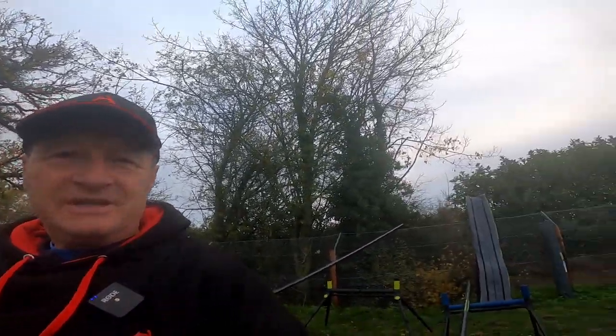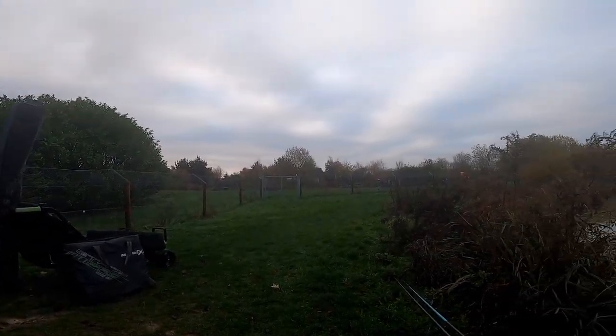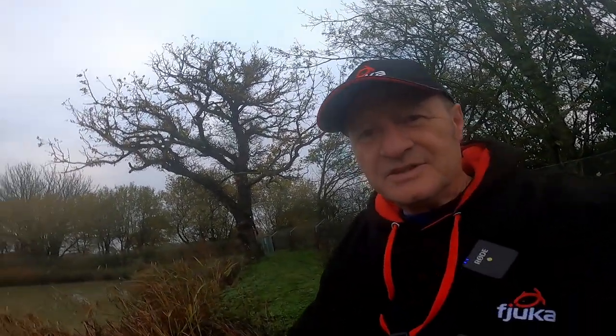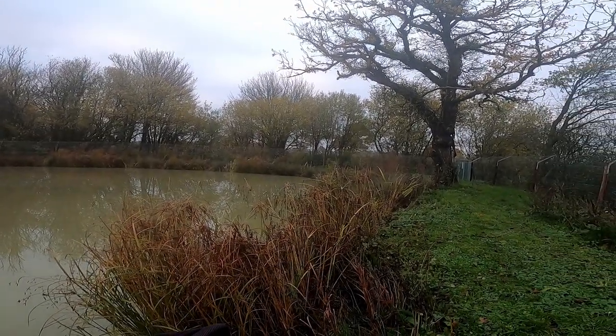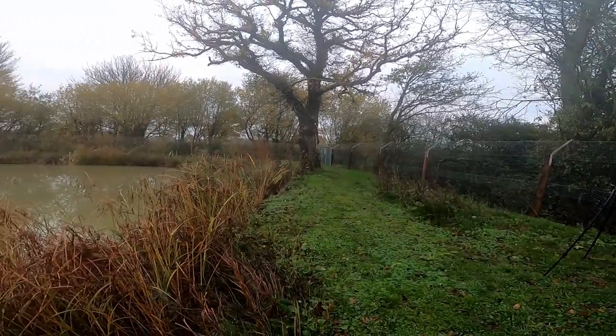I'm at Topcroft Lakes, but in a different lake. I've never fished this before, so I'm looking forward to it. There's a match in the other lake where I was fishing the last time I was here. I think they've got 20 odd pegs over there, but I'm in this one. It's a slightly smaller lake, the dead end down here. The car park is just the other side of that hedge, so it's not very far to go.